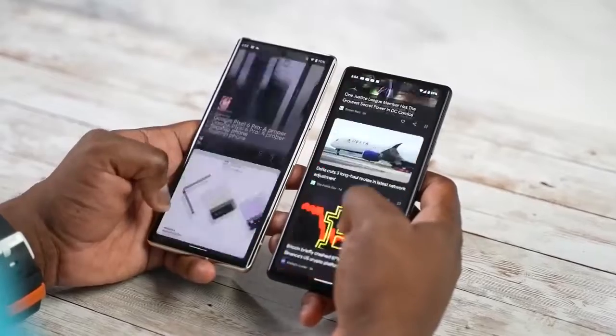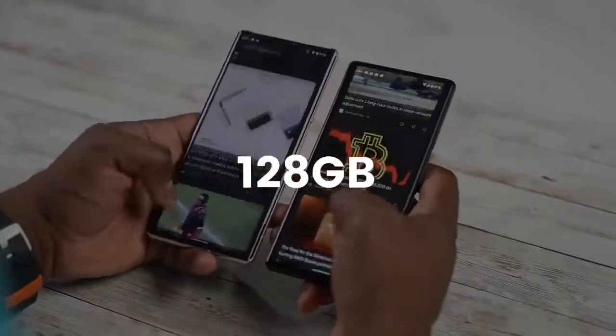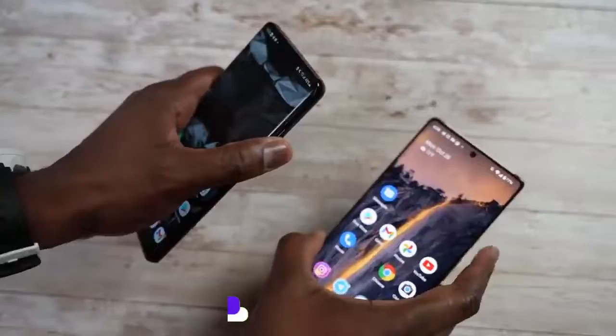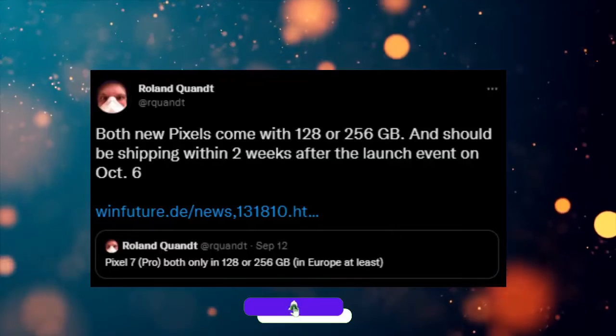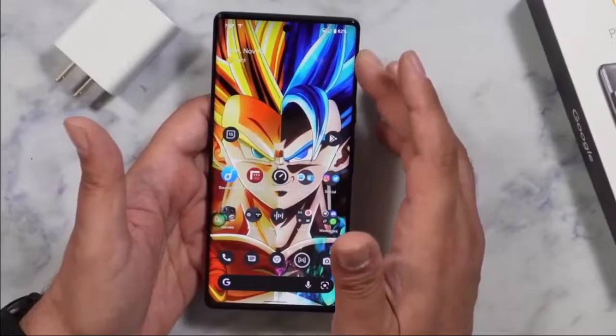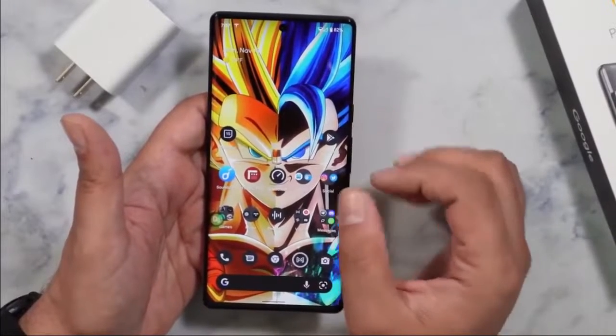You might get two versions of the Pixel 7 Pro, 128 gigs and 256 gigs, with no 512 gigs version available. As per Roland, it is not confirmed if this is the case in the US or not, and the Pixel 7 Pro will be shipped within 2 weeks after the launch, and the launch date is October 6th.